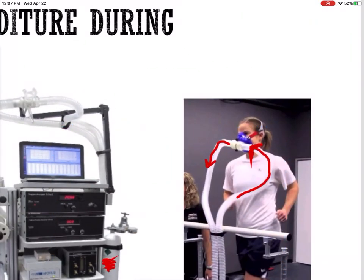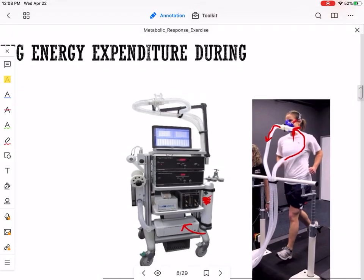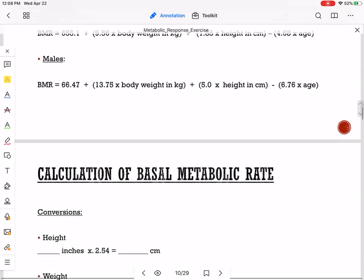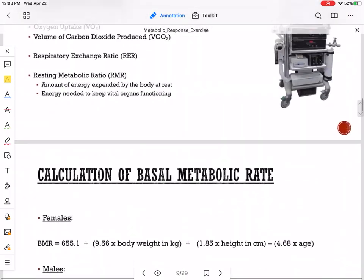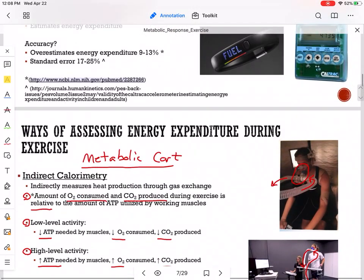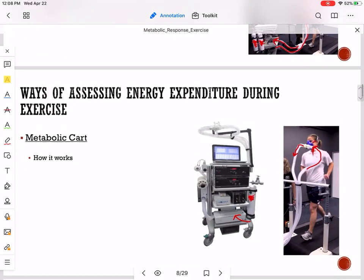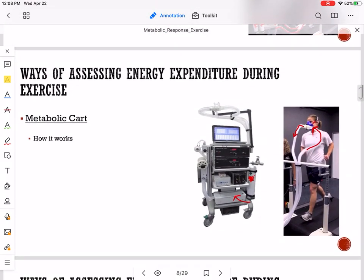I do want to point out, even though it's kind of hard to see here, this mask is covering her nose, right? There's a picture later on, even on mine, when I did this, I had to have a nose clip over my nose.